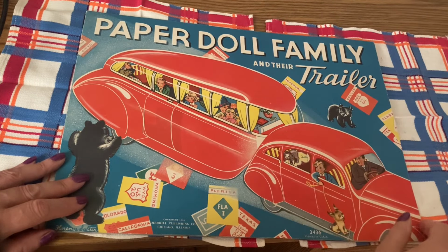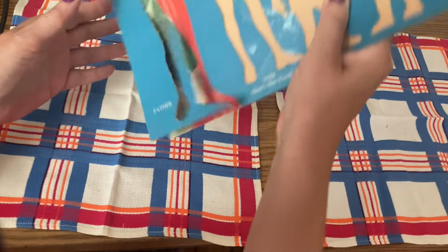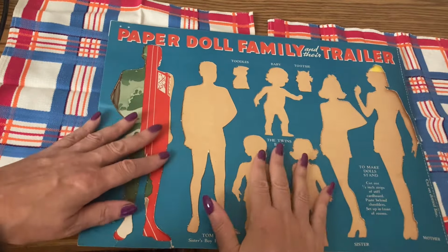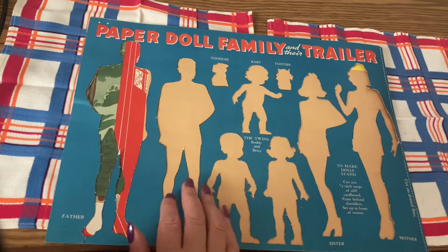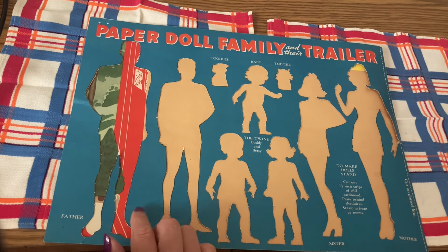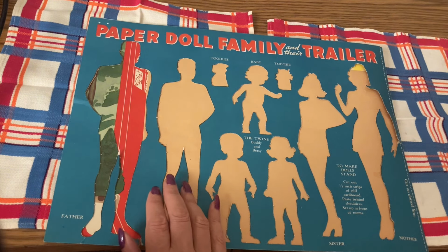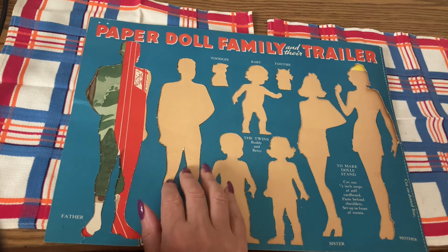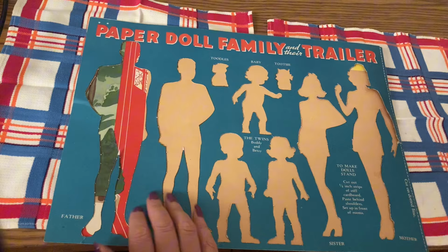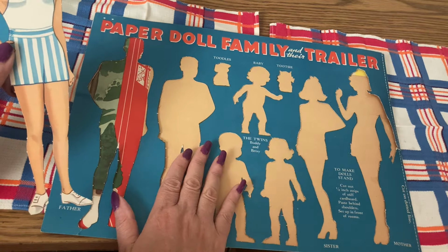There's Tootsie the Cat. So, the purchaser of this book would have started off, I assume, popping the family out to use in the various scenes of the story. And then they have clothing. I have found this to be, I have an incomplete set, but that's okay. We're just gonna work with what we have. So everybody's in their underwear. I will disclose that.